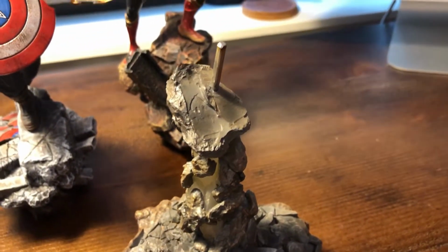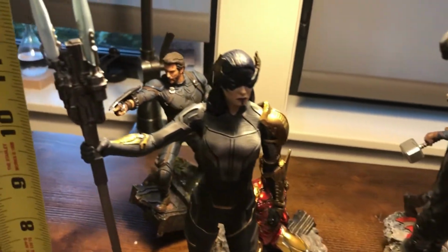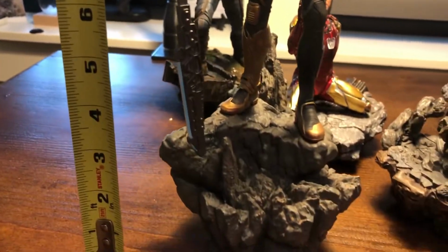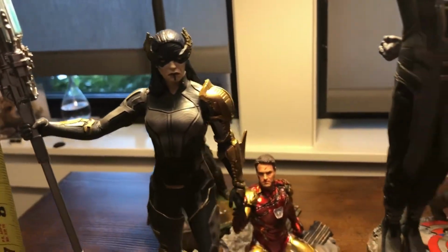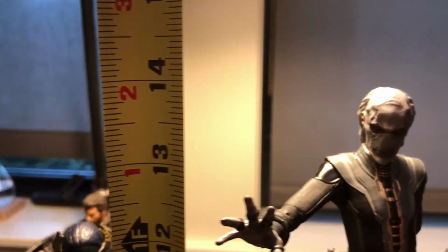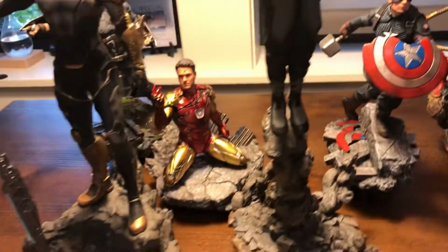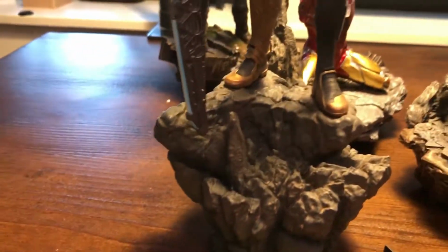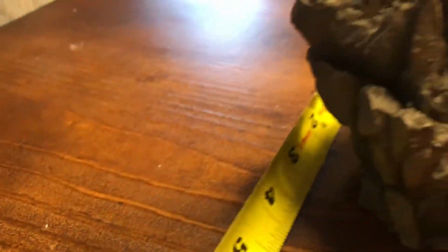All right, let's put them together and get some measurements. All right, well, here we go. Let's do some measurements. We'll talk about observations. So Proxima Midnight is about a foot tall, between about 11.5 to 12 inches tall. But Ebony Maw is probably 14 or so, 14 and a quarter or so, something like that. And as far as width, you're looking at probably 4 to 4.5 inches base width. The depth is probably about the same.